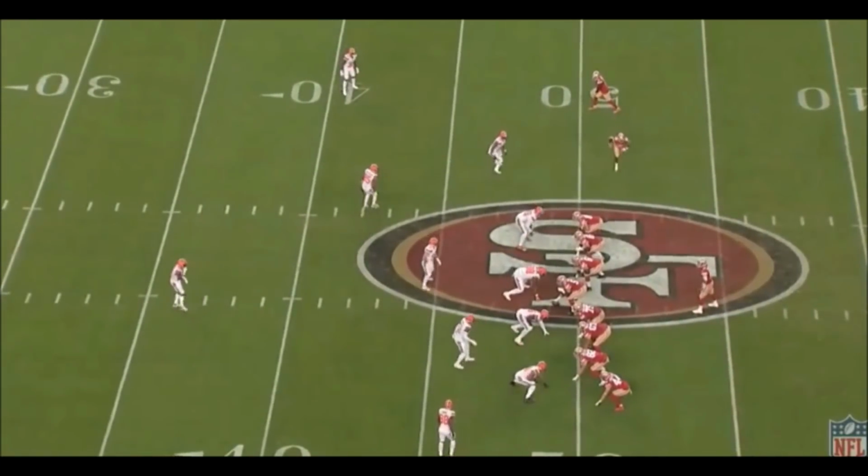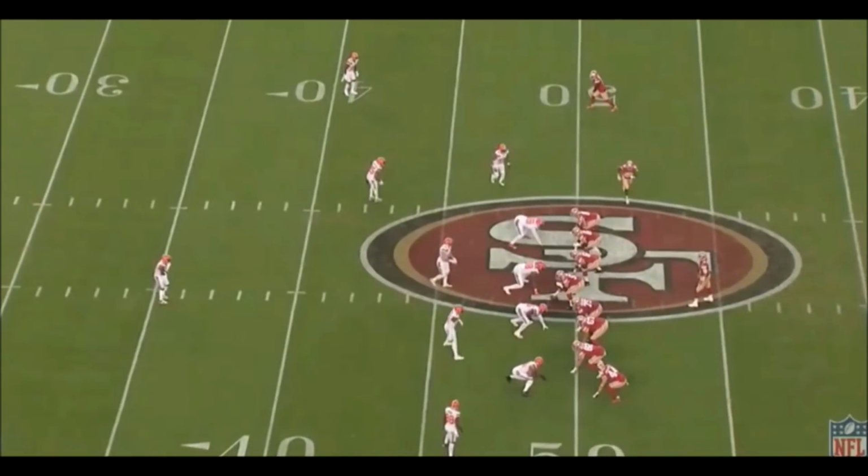All right, now let's get into the passing game, and let's just see some weird Kyle Shanahan madness. This is going to be a double motion play to get Kittle open.